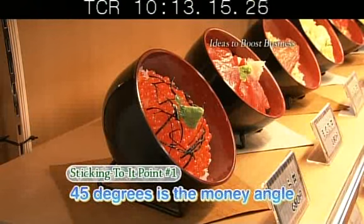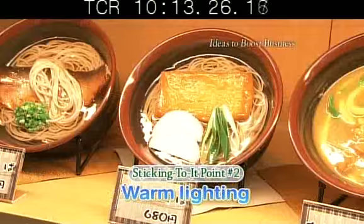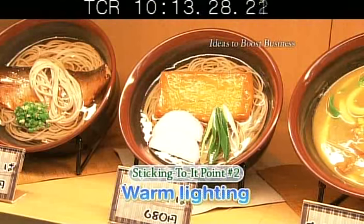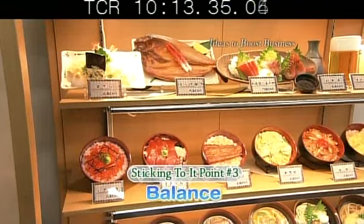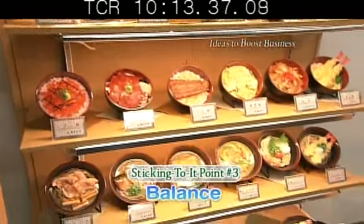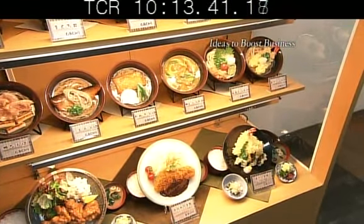Number 1 is the angle. The models should meet your eyes at a 45-degree tilt. The second key is lighting. A slightly reddish tint makes model foods appear tastier. The third key is compositional balance. Put drinks and side dishes at the top and larger dishes at the bottom to achieve a pleasing aesthetic.